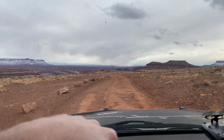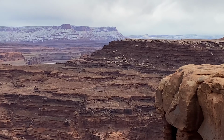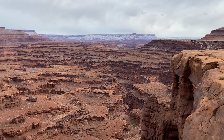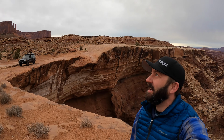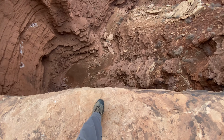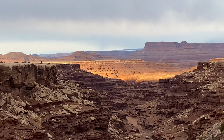Been pretty nice up till now for the weather so far today, but that right there is a definite downpour of snow. It's only about 400 feet down. That's something else.